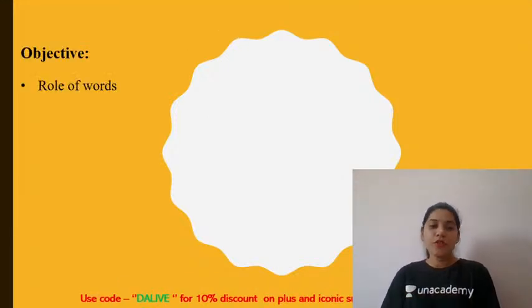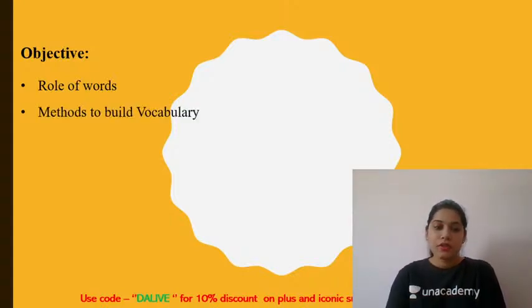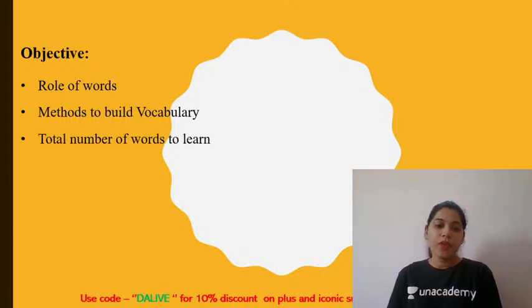Now, the objective of today's session is first of all to understand the role of words in the exams we are going to attempt as well as the role of words in our lives. Why is it so important to learn new words? Secondly, what are the various methods to build vocabulary? And the total number of words to learn.